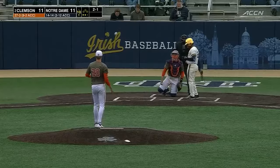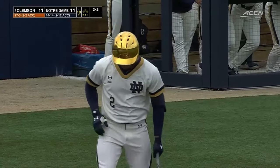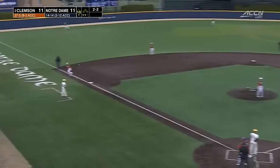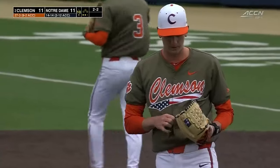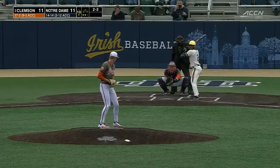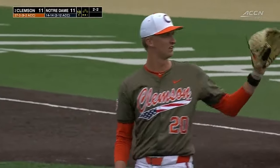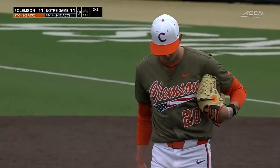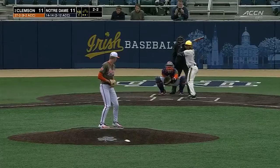Two, one, swing and a miss. Glancy out in front of it. Now a 2-2 count. Two-two. Glancy, high chopper. That goes foul by the third base bag. Two is fouled into the netting. Glancy sporting 10 home runs on the season. 32 RBIs. It's been a shining star in this Notre Dame lineup.